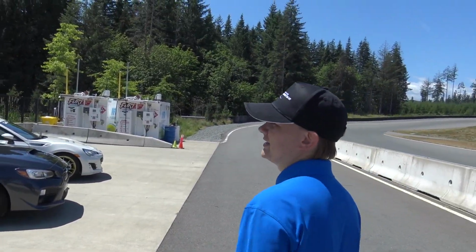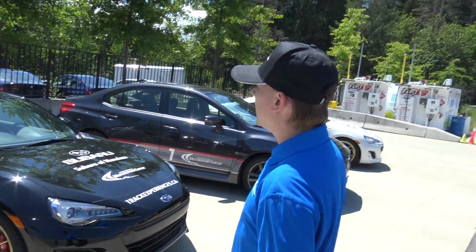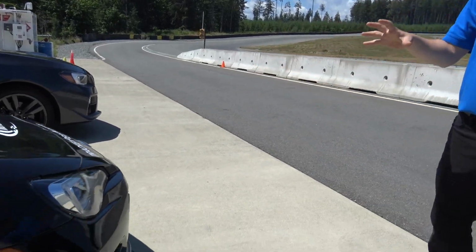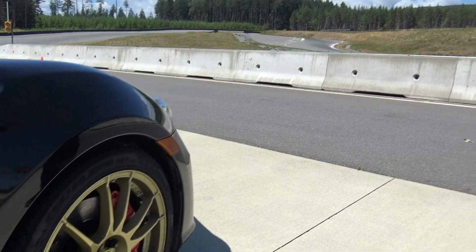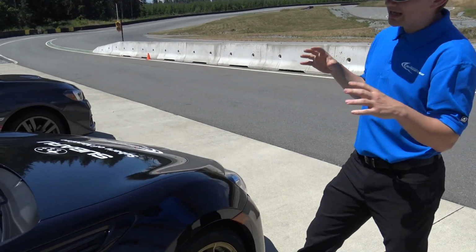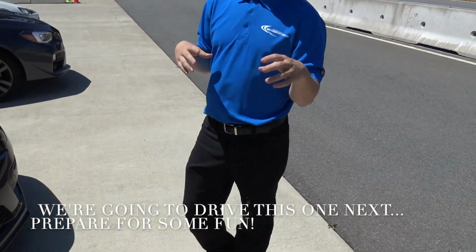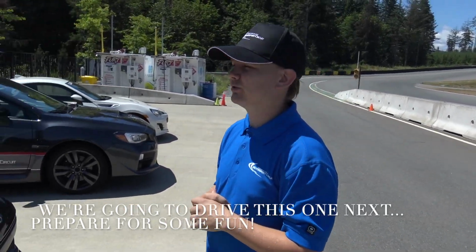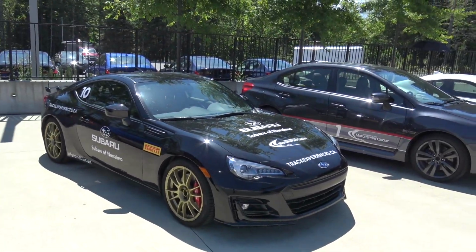Subaru BRZ, this is the RS version, so it comes with the Brembo brake package. Again, we have upgraded this, so this is the car I'm most proud of within our fleet right now, because it's probably one that people think, it's only got 205 horsepower, it's only a little Subaru, but in reality, if you set this car up correctly, it's got so much grip, and you can carry so much momentum through the corners that it's actually not that much slower than anything else on the track. So I think we'll probably take this one out in a little bit. Sounds good. See how it looks.